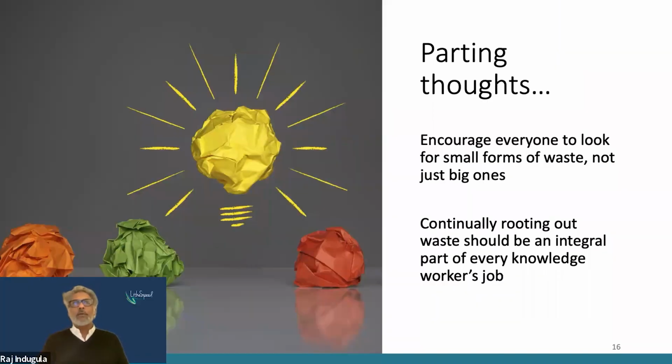So in closing thoughts, before we open it up for questions, waste is all around us. And the waste does not have to be anything big. Even the little things, minimizing some handoffs, maybe eliminating some unnecessary approvals, even little things like that can go a long way in improving our productivity and morale. And continually trying to find and eliminate waste should be an integral part of each one of our daily work, right? A core facet of a knowledge worker's job description, so to speak.